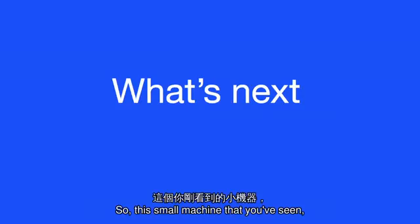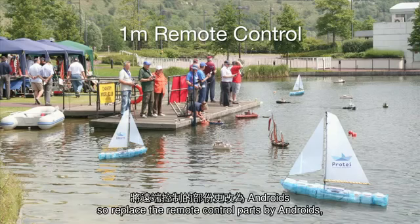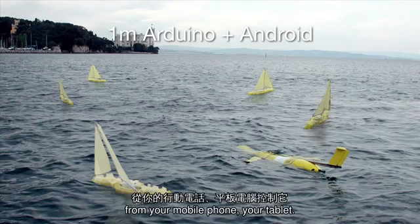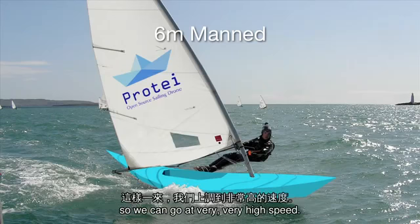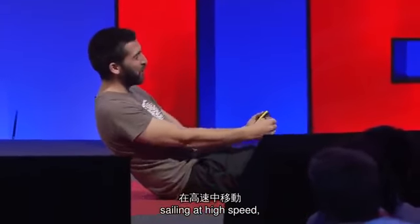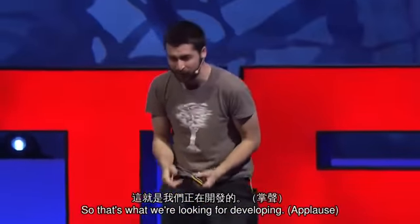What's next for us? So this small machine that you've seen, we're hoping to make small toys, like a 1 meter remote control prototype that you can upgrade, so replace the remote control part by Android, so the mobile phone, and an Arduino microcontroller. So you could be controlling this from your mobile phone or your tablet. Then what we want to do is to create a 6 meter version so we can test the maximum performance of this machine, so we can go at very, very high speed. So imagine yourself lying down in a flexible torpedo, sailing at high speed, controlling the shape of the hull with your legs, and controlling the sail with your arms. That's what we are looking at developing.